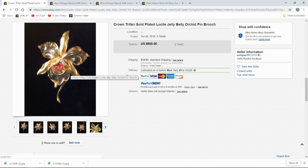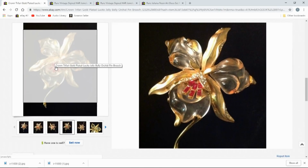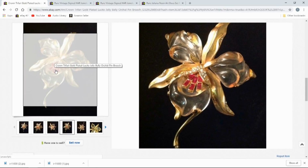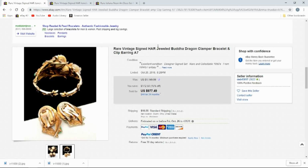Another crown Trifari. And again, it's nice inset stones. Oh, they don't have enlargements on this. There you go, yeah. Nice piece. You can see it's like on a pillow of another stone underneath it, which sometimes they use quartz, but this one's not. Obviously, just glass. $900. Now this is a pretty good one, and this is another Har.